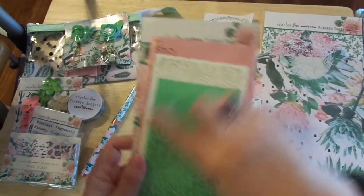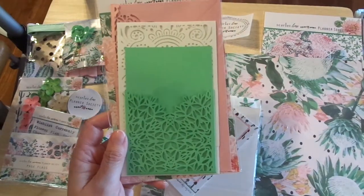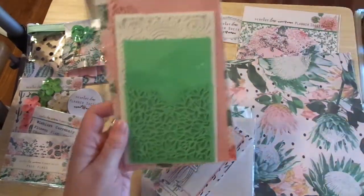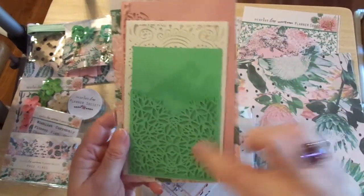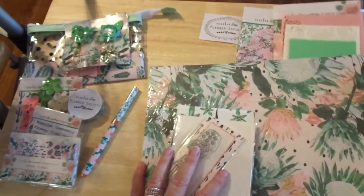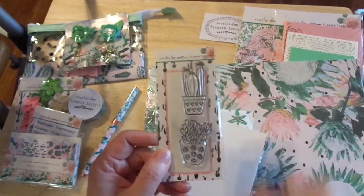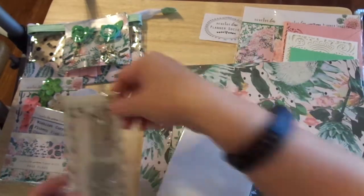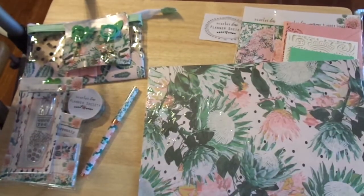That's gorgeous. It reminds me of when you go to a Mexican-American restaurant down here, Tex-Mex, and they have the cutouts hanging for Fiesta. That's beautiful. The stamps are so cute, they're the little cacti. Great job, Christy.